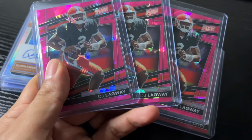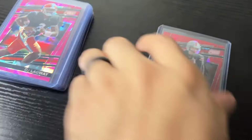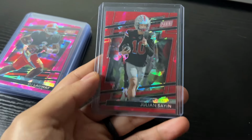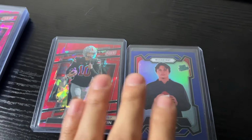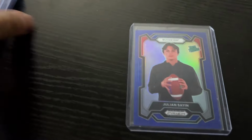Sold these for $40 shipped, pink lagways. These are nice, numbered to 88. Got those a while ago last summer. And then the Julian Sand for $30 on that one on the red. People like the national pack over his Prism, I guess, side by side. You know, just the portrait shot over the actual jersey, even if it's practice. So that's what's sold. What's sold on eBay?